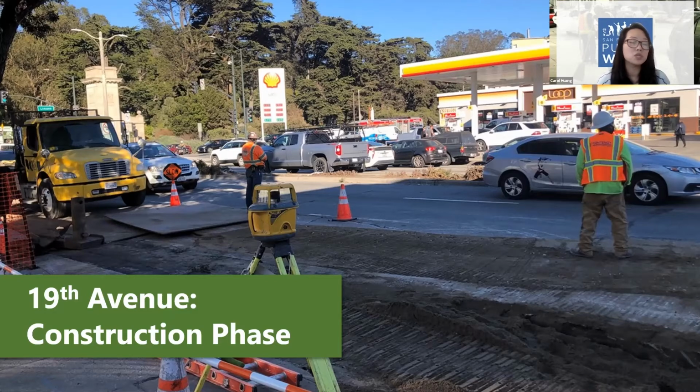So we do need to coordinate with Caltrans, Rec and Park in order to plan for the rerouting of the users, the traffic, the vehicles to another route such as Sunset Boulevard, or some other major corridors within the city.